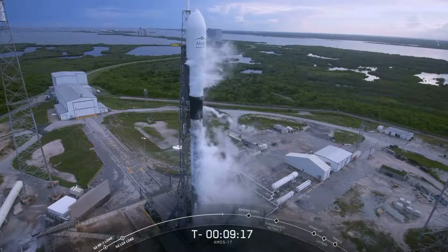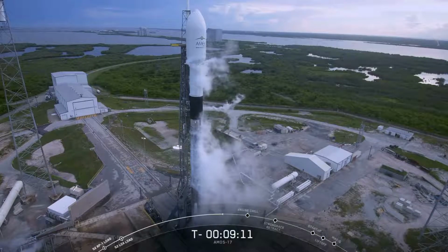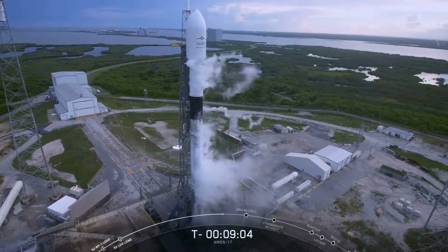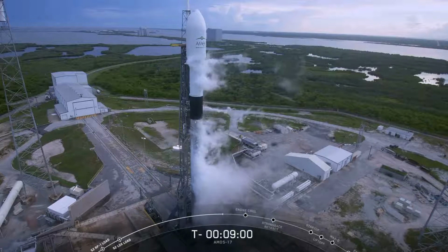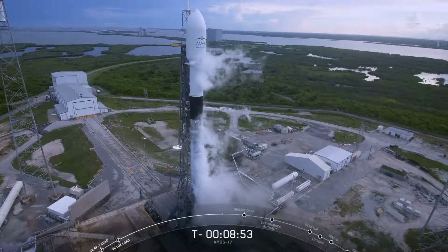Now, for Falcon 9, we've been loading propellant since T-minus 35 minutes. Falcon 9 uses rocket-grade kerosene, which we call RP1, for its fuel, and liquid oxygen, or LOX, is the oxidizer. It's that cold LOX that's causing the condensation clouds that you see around the first and second stages. Now, with fuel and oxidizer on hand, we do need an ignition source to complete the fire triangle.